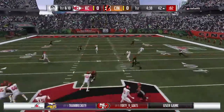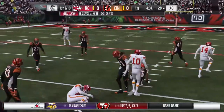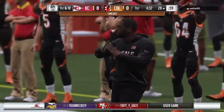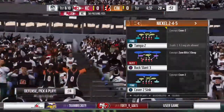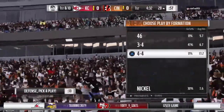Mahomes now on first down. Quick hitter here, it's complete. And he's taken down inside the 30. Back-to-back nice gains, that one for 14 yards and another first. And now the Bengal defense here calling a timeout. They'll have 2 remaining as we step aside here in this first quarter.